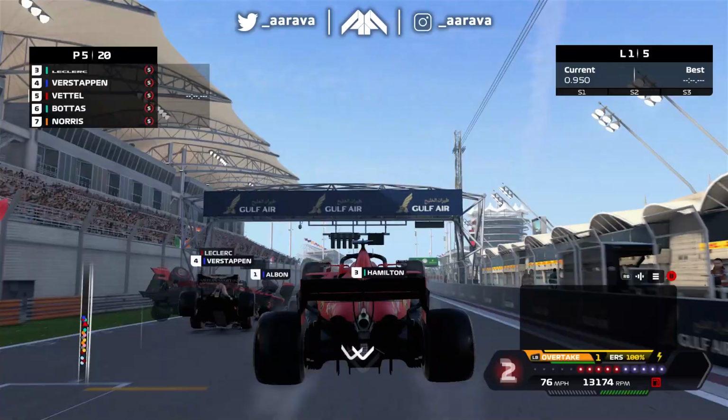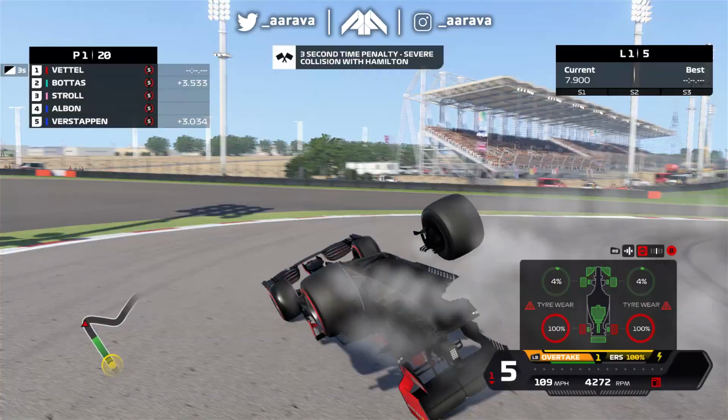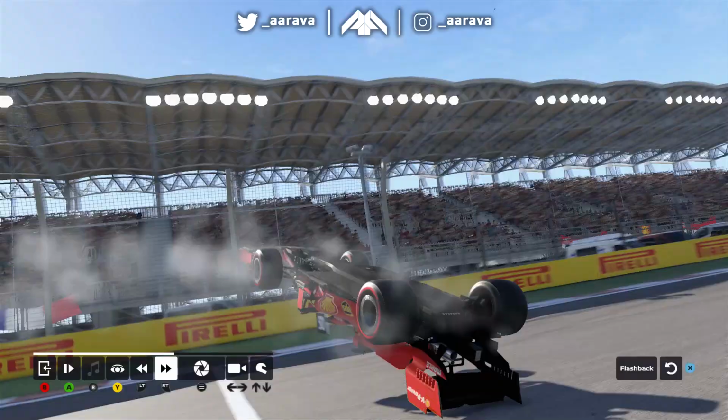Come on, underlay. Yes. No. Yes. No. Oh, yeah. What are those tyres, man? What are those tyres? What's going on there? Oh, it's only a glitch. It doesn't show up in the replays. What were those tyres, man? They weren't even attached anymore.